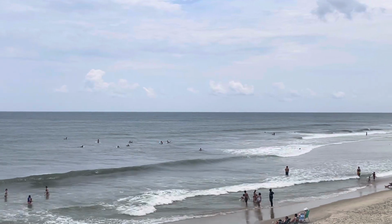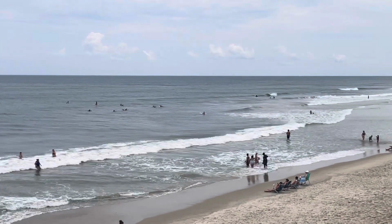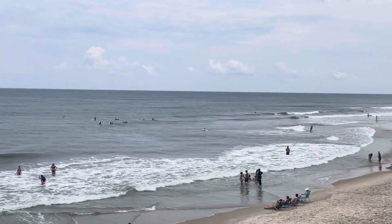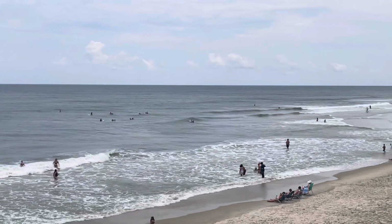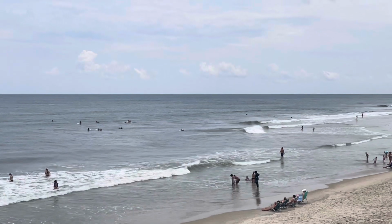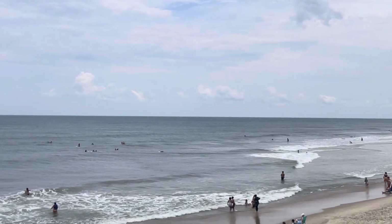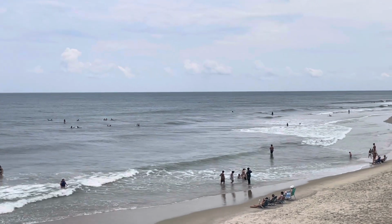Did get out to South Nag's Head and got some decent waves, waves in the range of 2 feet, occasionally 3-footers there at South Nag's Head. A little choppy with those southwesterly winds. And conditions here, let's see, temperatures in the lower 80s, cloudy, possible chance of a shower or thunderstorm a little bit later. And again, windy with those southwesterly winds.